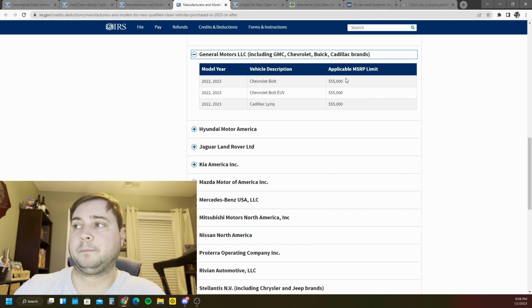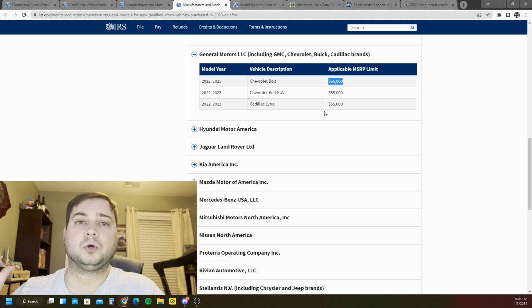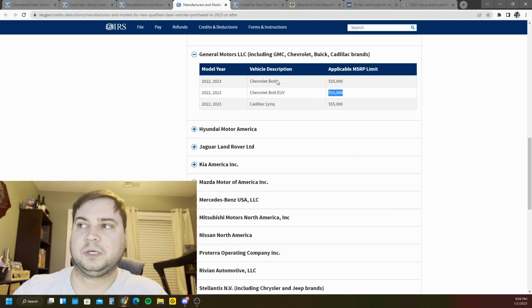Both of these are hybrids. GM, you've got Bolt. This is an electric vehicle. This will most likely always be under $55,000. You can get these fairly cheap. It'll get the full $7,500. This is going to be one of your lowest cost cars, you can probably get this car for under $20,000 after you've gotten your credit and you get the low spec version. You get the Bolt EUV, same thing. Maybe not quite as cheap as the regular Bolt.